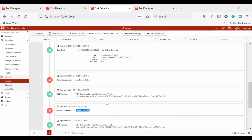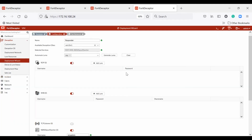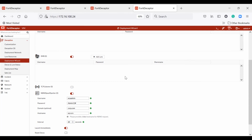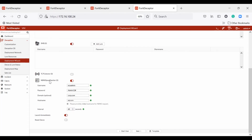In addition, we add the Responder attack tool detection to the Windows decoy for detecting attackers in layer 2. We can see the configuration customization that we need to configure for detecting a threat actor or malware that uses the Responder tool. As you can see here, we deploy a Windows decoy and we have the Responder configuration. In order to detect the attacker, we need to provide username, password, domain, and the hostname that we want to send packets to the wire.